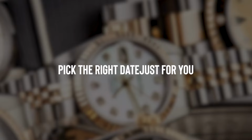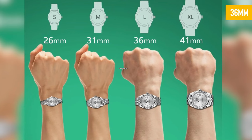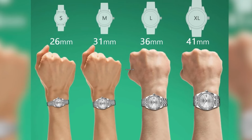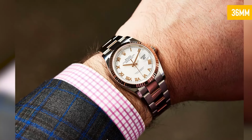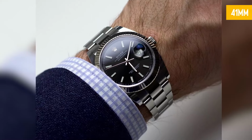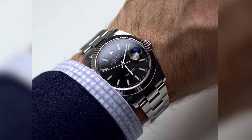Let's get started. Number 1, pick the right Datejust for you. First up, size matters. You're looking at either a 36mm or a 41mm. There's no middle ground here, even if 38.5mm sounds like a nice compromise. So think about what fits your style. 36mm screams classic elegance, perfect for slimmer wrists, while the 41mm shouts a bit louder, great for those who don't mind a bolder statement on their wrist.